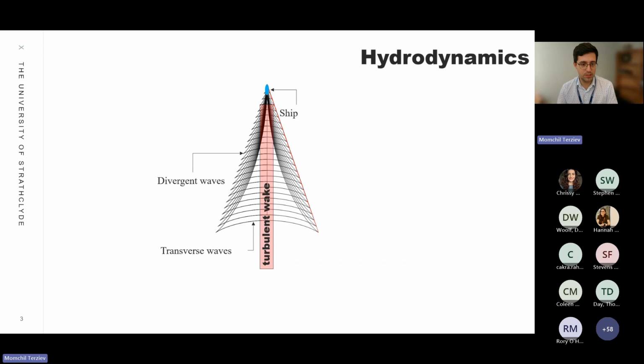When a ship moves, it produces this very nice pattern of waves that we can split into divergent waves. These move at an angle of about 19.5 degrees relative to the ship track. And we also have the transverse waves that essentially follow the ship. They move in the ship direction. In addition, we have a turbulent wake that is produced by a combination of the action of the propeller and, of course, the hull itself. The majority of the flow is turbulent.